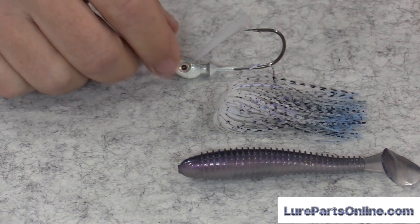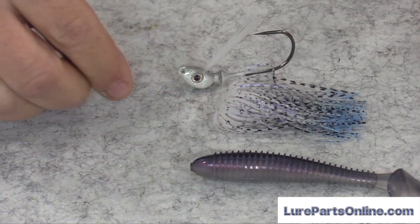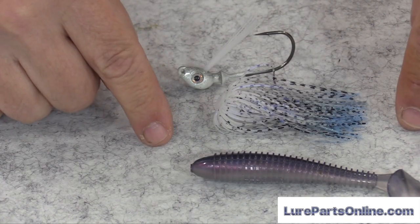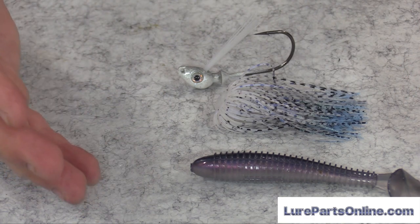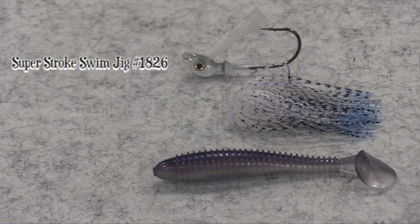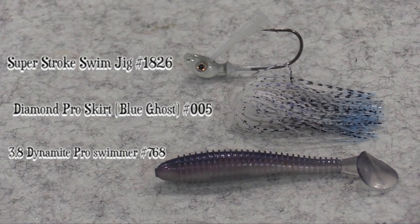I also wanted to show you how I rig my swim jigs when I'm using a swim bait as a trailer. Now, this has been a very successful color combination for me, and as always, we're going to put up the part numbers there so you can see this. But this is a Dynamite Pro Swimmer from Lure Parts Online. It's a 3.8, and this has been a great, absolutely great skirt for me.